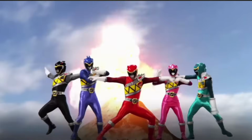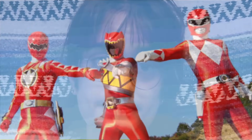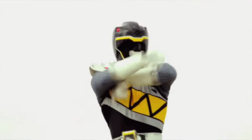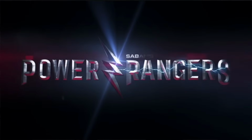Next up, we have Power Rangers Dino Charge, where the suits once again showcased dinosaurs. These suits featured stripes on the chest that kind of resemble teeth, with their arms now looking more scaly than before. They also donned a single shoulder pad, which definitely was pretty interesting. But moving on real quick, let's talk about Saban's Power Rangers movie in 2017.